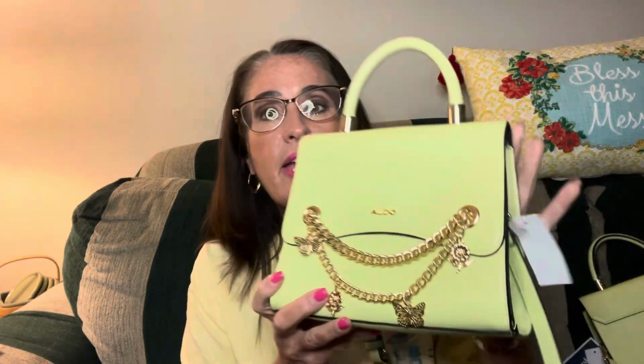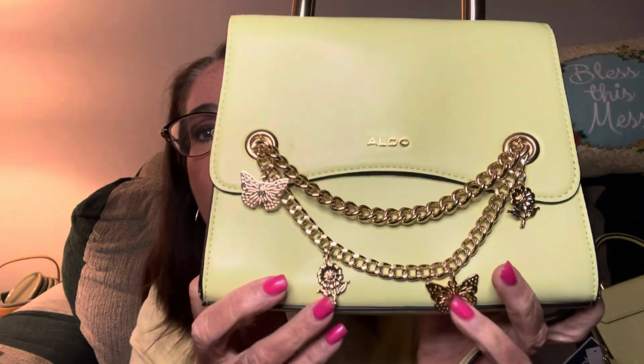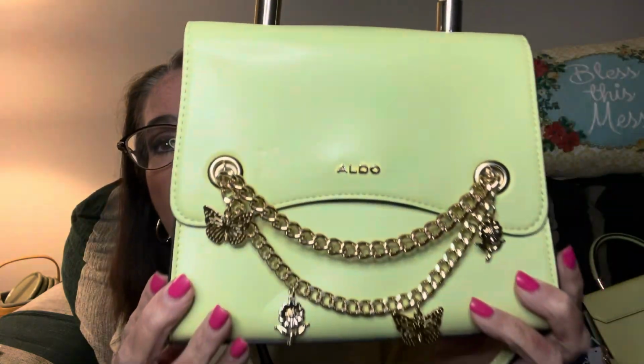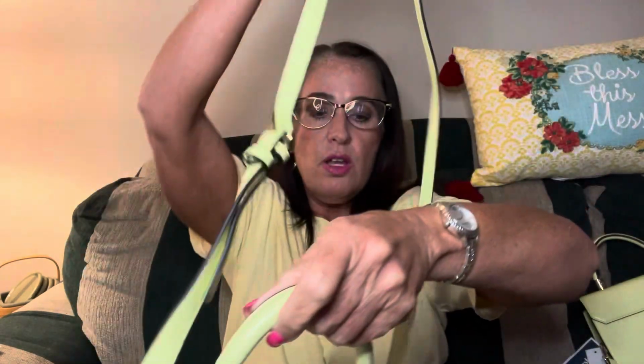The next thing I have is by Aldo, and it is a beautiful little lime green. Everybody's into the big purse charms and the chain detail. This has a chain detail, and it has flower butterflies on it for some little charms that are hanging off. You've got a little top handle handbag here. You also have a removable and adjustable crossbody.